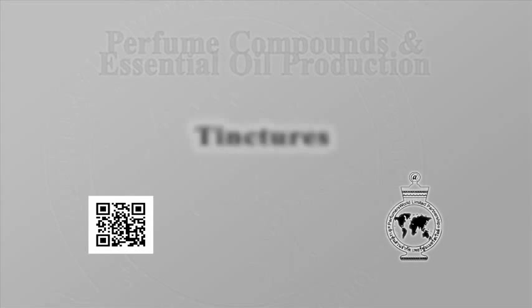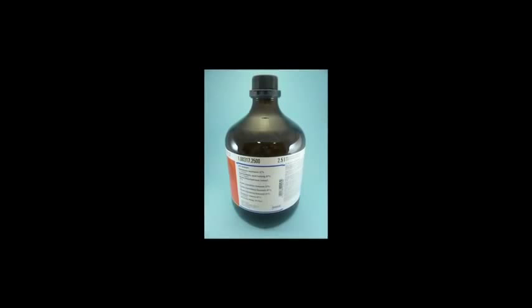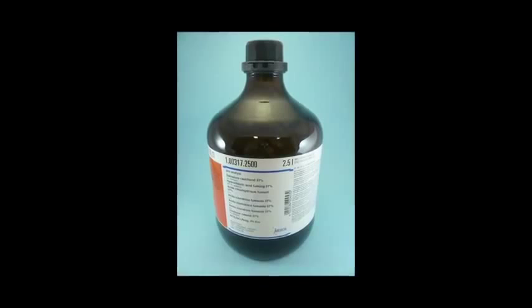Tinctures. Many materials, instead of being extracted, can be used by steeping in alcohol so that the fragrant part of the material dissolves in the alcohol.